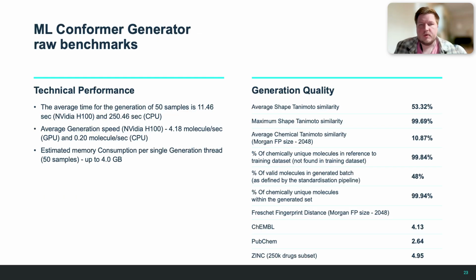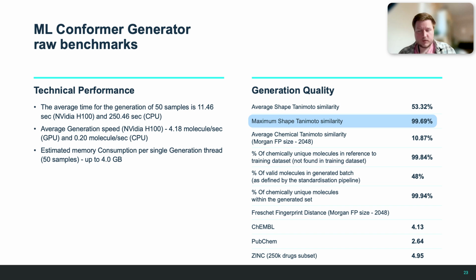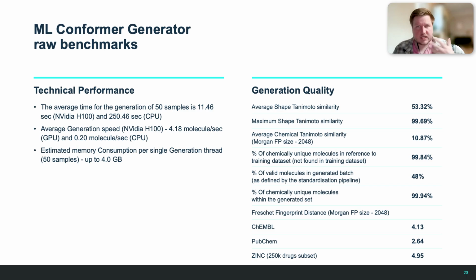So what are the performance benchmarks of the model? Currently, we're very proud to say that the model is really fast, and on Nebius H100 GPUs, it may output more than 4 molecules per second, which gives you the ability to generate 50 samples in under 12 seconds, which is pretty great. We have achieved maximum shape-to-model similarity of more than 99%, which is great. And at the same time, the samples, when generated from scratch, so not conditional generation from a fragment, have very low chemical similarity to the reference, meaning that the variability of the model and basically its ability to generate novel, unlike structures, is very high.